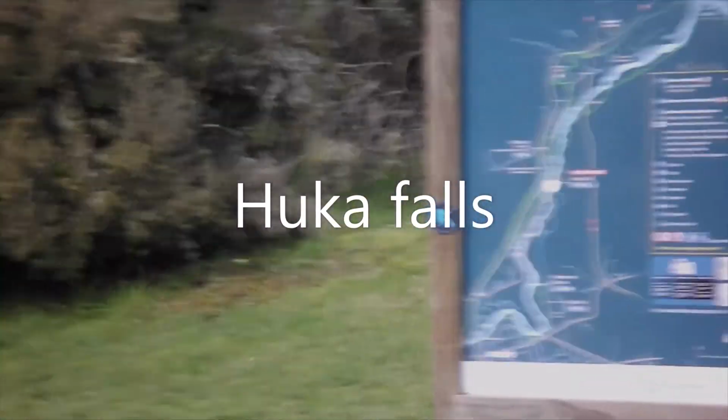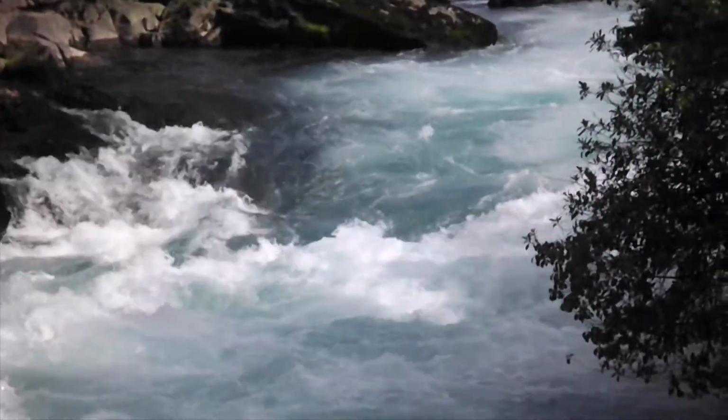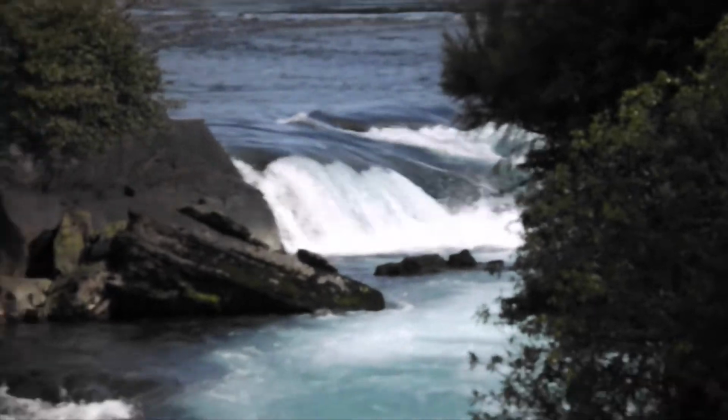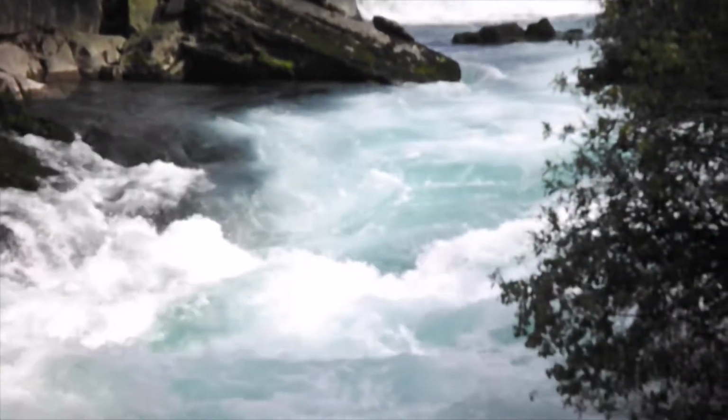Okay, so after our walk around the Craters of the Moon, we'll now come down and have a look at Huka Falls. Which, going by a sign on the road, said 300 metres, and I'm sure we've travelled at least a day and a half to get to the actual spot. So, you see that sign? Don't take much notice of it. A lot of water coming here. All the water out of Lake Taupo.